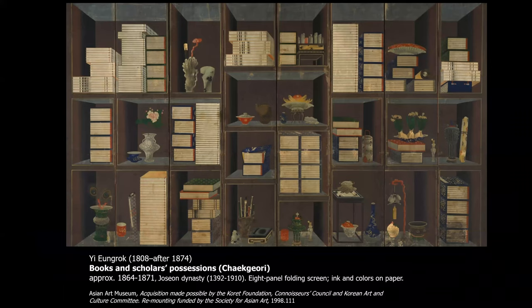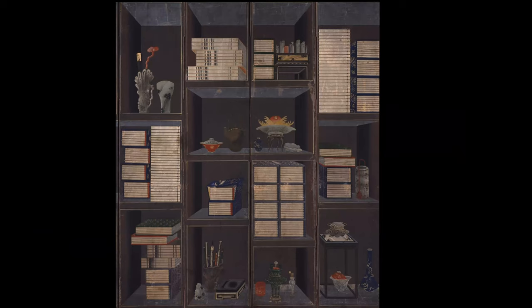The artist of our museum's 19th century jaegeori screen took extreme care to render realistically the details, including the beautiful bindings of the books and cracks on the ceramics. Also, the wet ink in the inkstone gives the viewers a feeling of presence and ambience of being in a scholar's study.